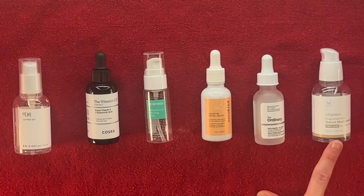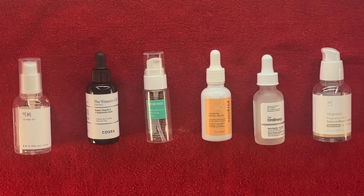This is the fragrance-free Nature Mucin Serum. It is meant to be an alternative to snail mucin. I was skeptical at first, but over time I started to believe that it might actually work for me. At this point, I'm pretty convinced that I may not need snail mucin in my routine.